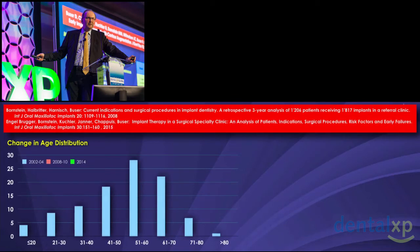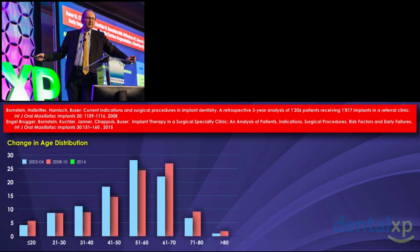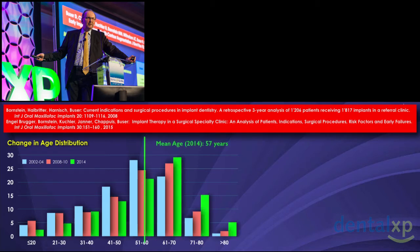We published 2 papers on our patient pool. That's interesting concerning age. The light blue bars are the patient pool 2002 to 2004, and you see the predominant age category was between 50 and 60. And 6 years later, you see already the shift going to the right. So all of a sudden now 61 to 70 is the most frequent age category. And I analyzed, unpublished, the age distribution in 2014, and you see this trend continues. So now in our group, the average patient is 57 years of age.